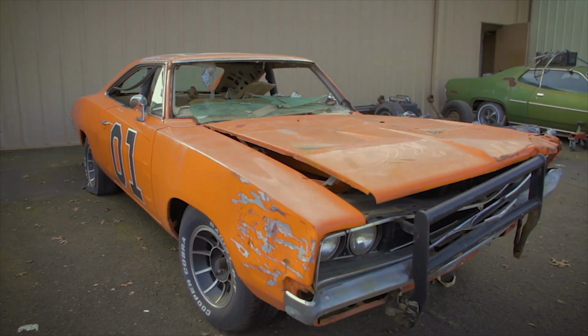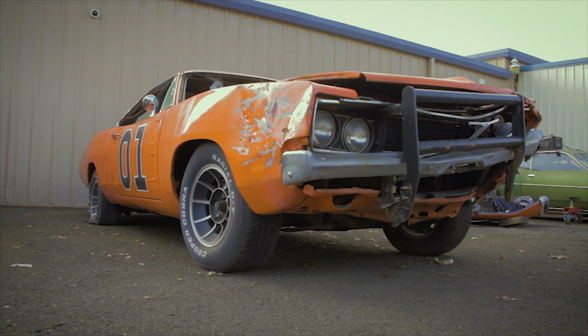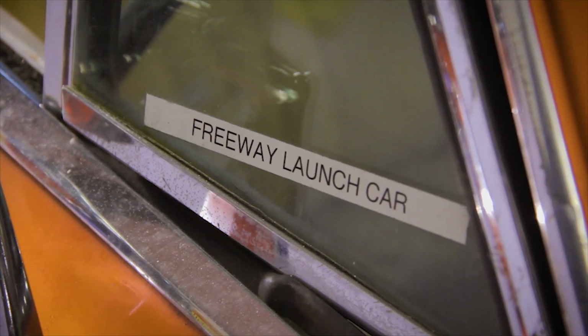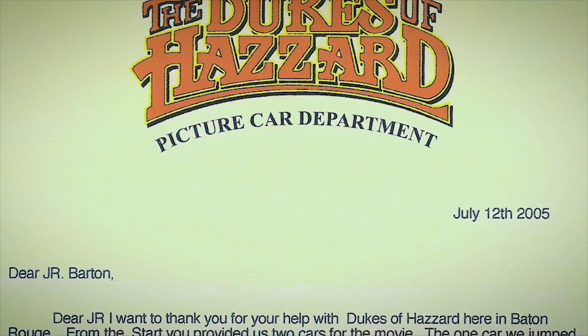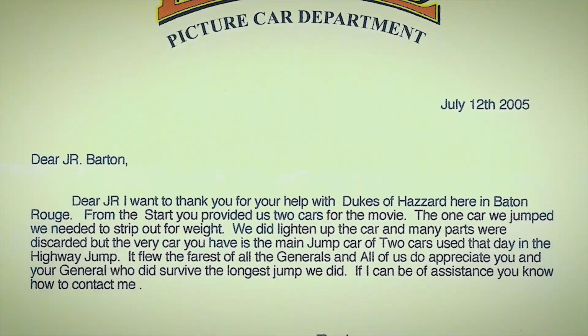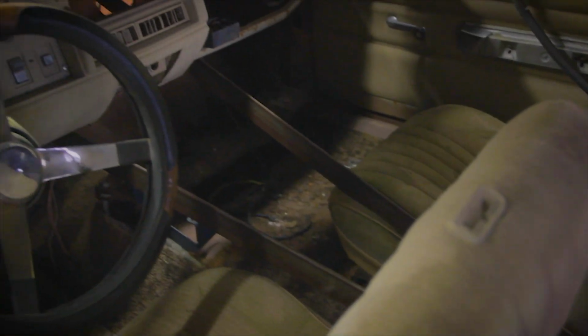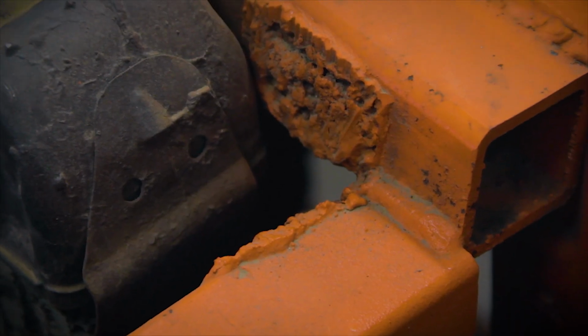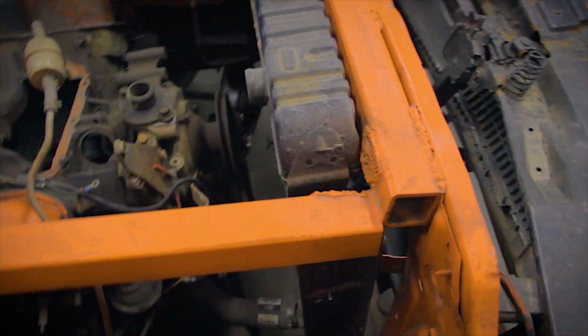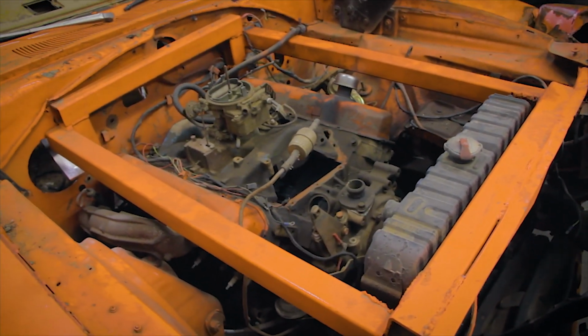Ooh. So now we're getting ready to start disassembling the 1969 Dodge Charger from the Dukes of Hazzard movie. This is the actual freeway launch car. It's got a great backstory on it. Hazzard Productions had actually ordered the car to be built by a gentleman back in the Midwest. This particular car has some reinforcements in it so that it would have survived that big jump that you see at the end of the movie. We're gonna try to take those out carefully, clean them up, straighten them out, and put them back in as the car's getting restored. So right now, this is kind of a fun part.